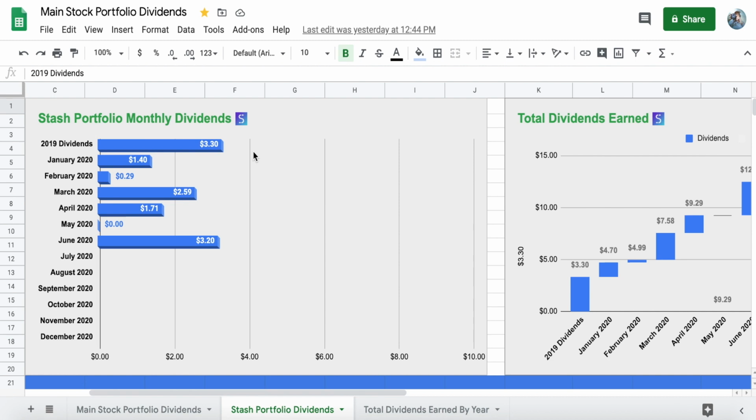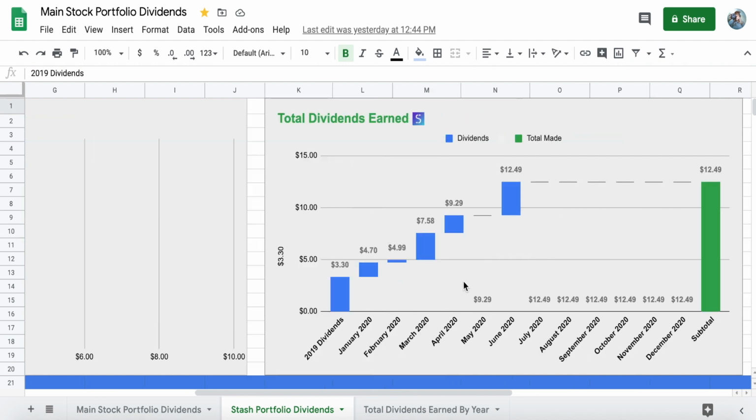So as you can see, just for 2019 dividends, I only received $3.30. As we go down to June 2020, I have almost surpassed that in just one month, as we saw when we looked at the stash portfolio. As we scroll over a little bit, you can see I've received about $9.29 in the year of 2020 from my stash portfolio. Now for 2019, I only received $3.30, and this portfolio has more growth than it does dividend companies, but it's really nice to still see my dividend income constantly growing even with this type of portfolio. So it's very nice to see this.